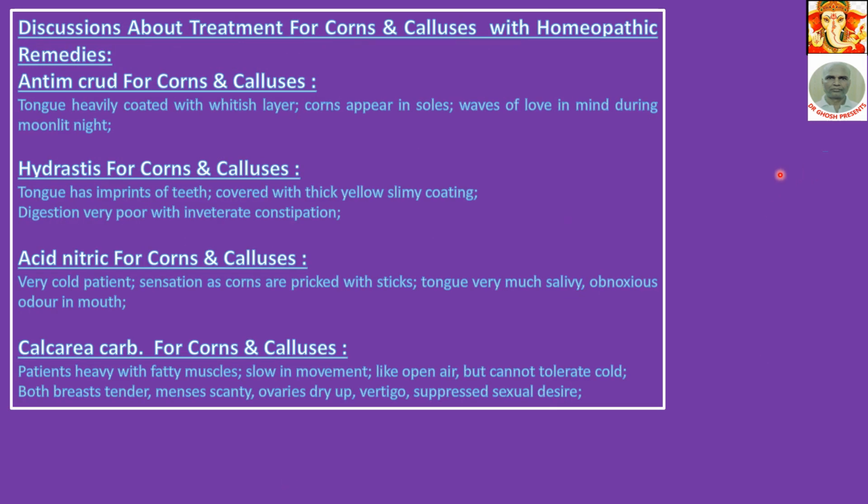Discussions about treatment for corns and calluses with homeopathic remedies. Antimonium crudum for corns and calluses. Tongue heavily coated with whitish layer. Corns appear in shoals. Waves of love in mind during moonlit night. This is a mental symptom of Antimonium crudum. Very interesting mental symptom.